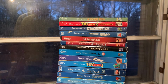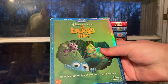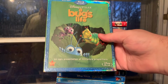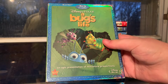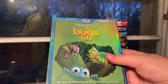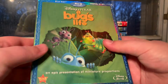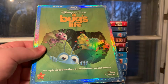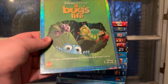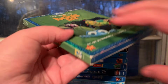All right, now, the next Pixar film released was A Bug's Life. This was released in theaters in November of 1998, and this is a Blu-ray digital copy combo pack. I got this off of the Disney Movie Rewards back in July of 2014. An epic presentation of miniature proportions. Oh, and by the way, this Blu-ray was released May 19th, 2009. I guess it was to promote Up, which was coming to theaters 10 days later.